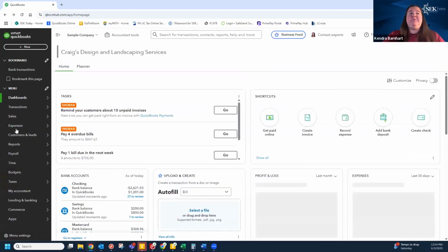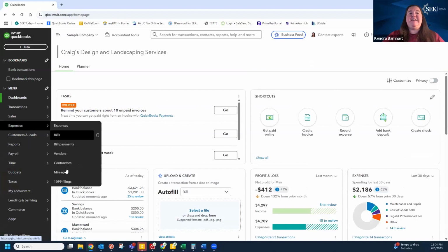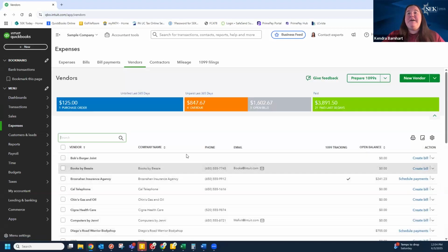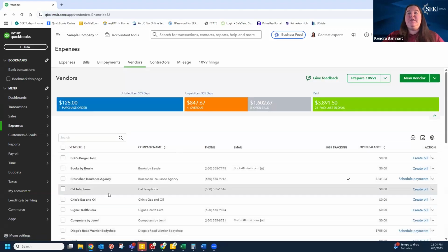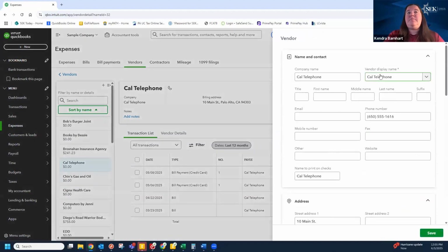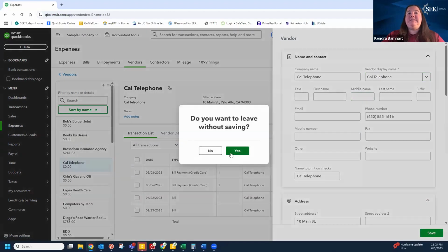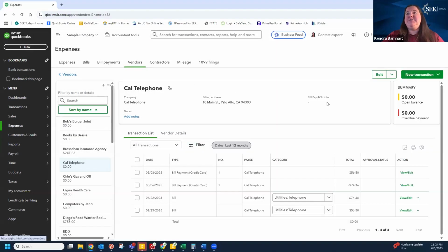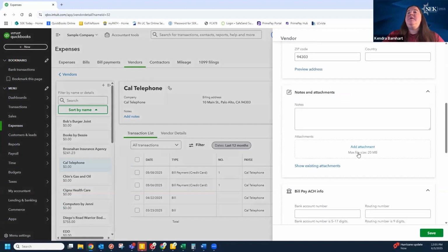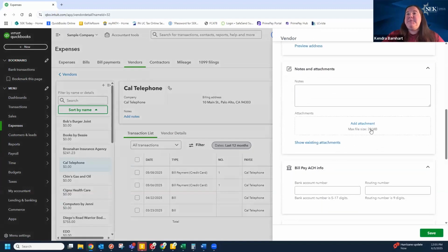Another place where adding attachments is very useful is everybody's favorite subject, 1099s. We're not going to go too much into it, but everybody's always looking for W-9s and making sure that we have that tax ID number when it comes time to process those 1099s in January. So in case you missed it here, I went into our vendor section and just clicked on edit with this vendor. And if you scroll down here, here is where you can add your attachment.